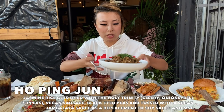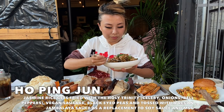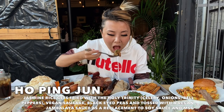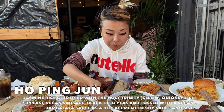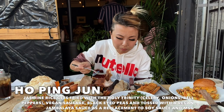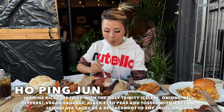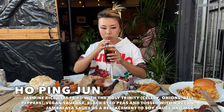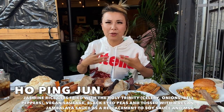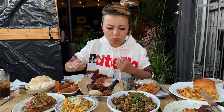Alright. Now I really want to try this dish. This is called the Hoppin' John. It's filled with some carbs, some meat, some black-eyed peas in here. Oh wow. Well, that almost tastes like fried rice. It's so much flavor into one. Everything has so much flavor. It's really hearty food. Blasts of flavor. So much umami.